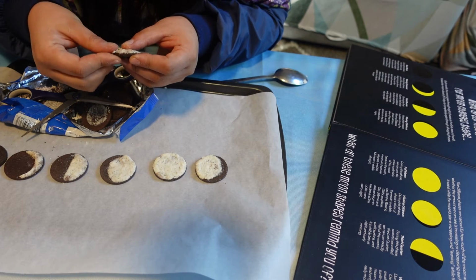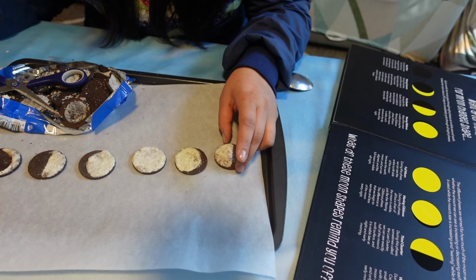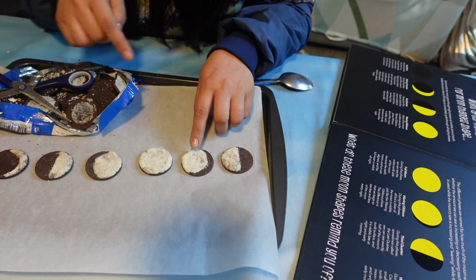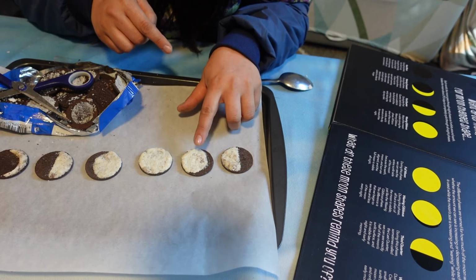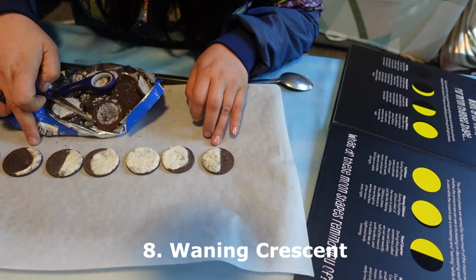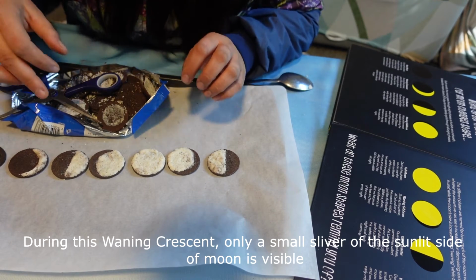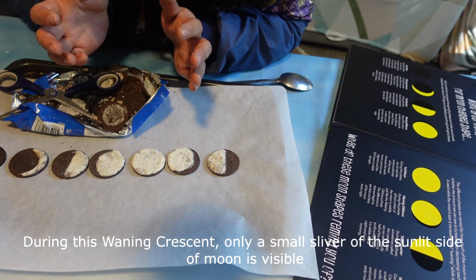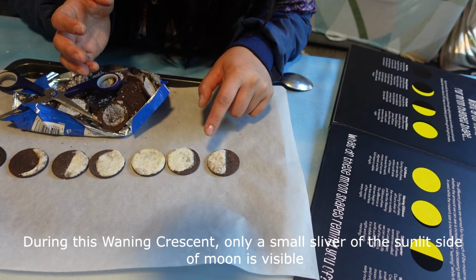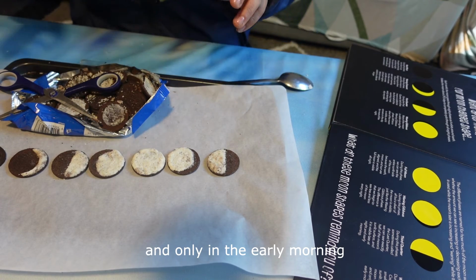It all makes sense. And then here comes the other quarter. We need to turn it upside down. That's because you're going to see less moon. Last one, we are going to make the waning crescent. Waning crescent. During this phase, only a small sliver of the sunlit side of the moon is visible, and only in the early morning.